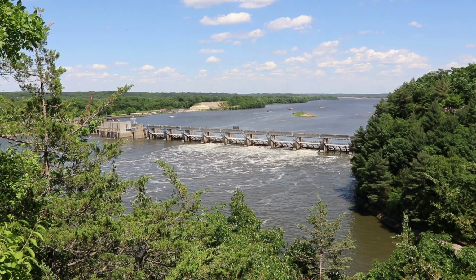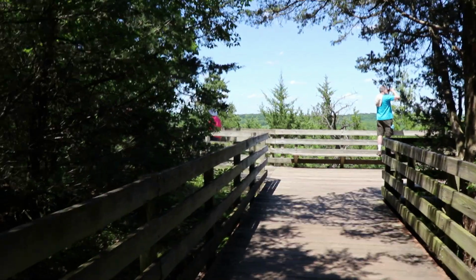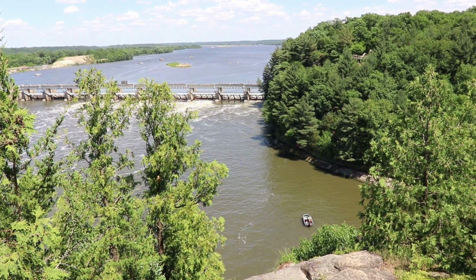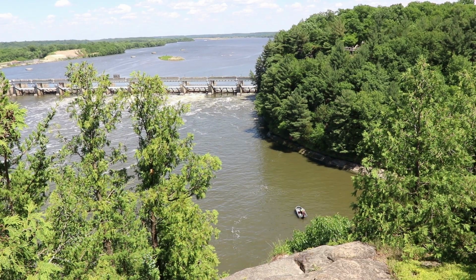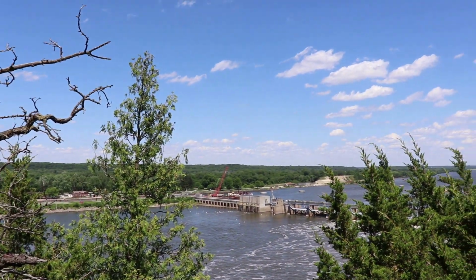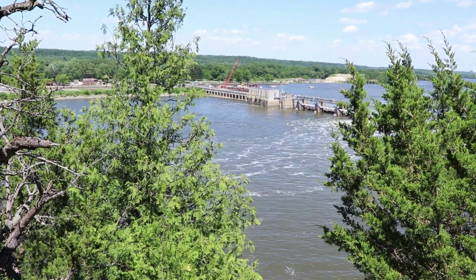That is the Starved Rock Lock and Dam. The Starved Rock is technically a big sandstone bluff on the river. It would have been a good high defensive position. So this is where the French explorer René Robert Cavalier de La Salle decided to erect one of his first fortifications. The views from up here are pretty magnificent.